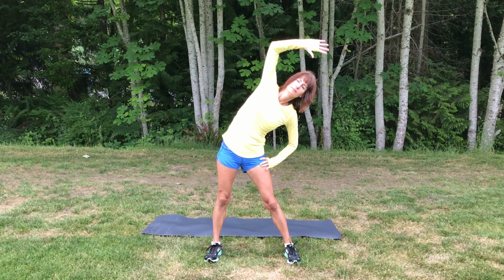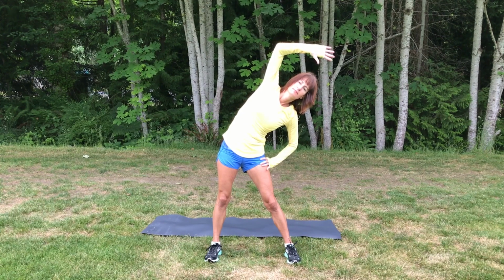Stretch one side really well and then the other. Again, you may notice an imbalance. You can probably go further on one side than the other, so do work on that over time. But again, side stretches, excellent opening up exercise for office workers to do anytime they have a chance.